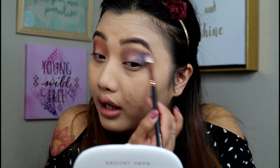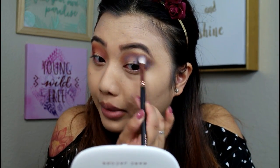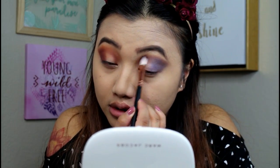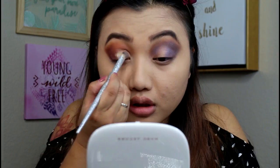Putting this on my left side, and I am just blending out the outer corners. And then of course I am going to cut my eyelids with my soft ochre pink pot. I know, the usual, but I just love this trick so much.